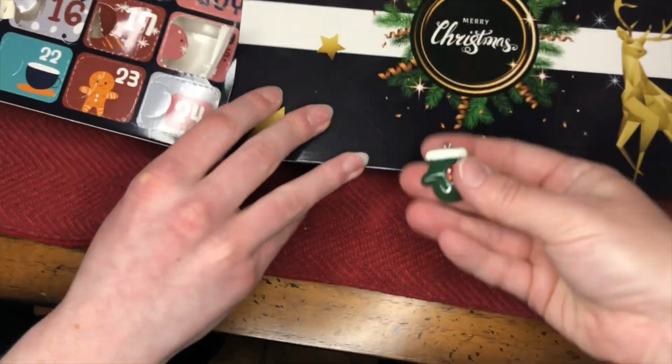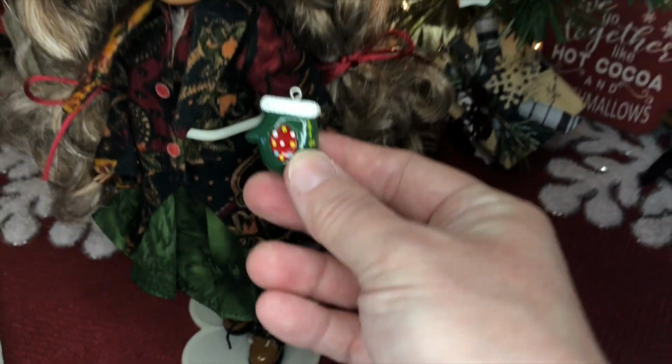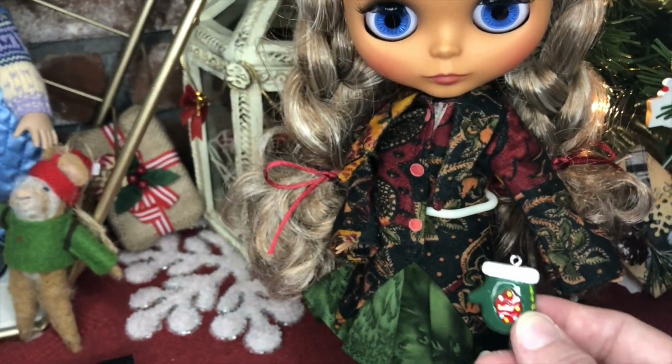Oh, look, it's a mitten! Where's the other one? How cute! Can I have one mitten? That must mean there's one in there. Or is it for a one-handed person, a scale or something? That's a good scale for her.